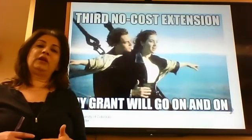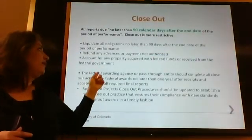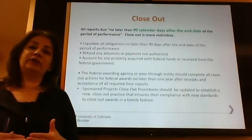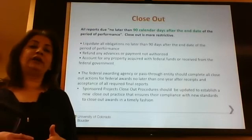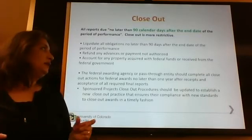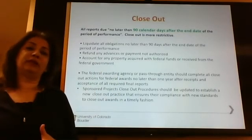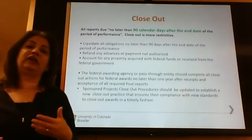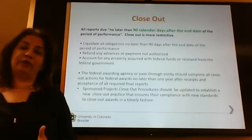The next group is the closeout working group. So the big change here is that the federal awarding agency should complete all actions for closeout no later than 1 year after the acceptance and the receipt of all required reports on terms and conditions of federal awards. This is new, and this puts us under pressure, for we must submit all financial and other reports as required by terms and conditions of the federal award no later than 90 days after the end of the period of performance.